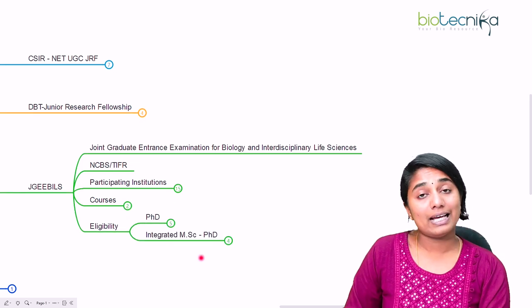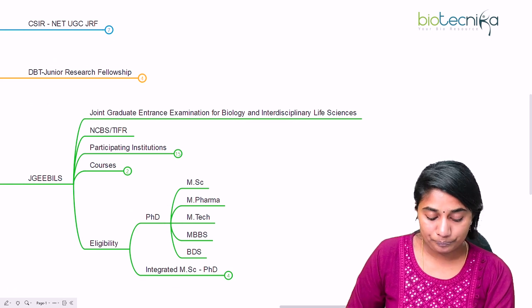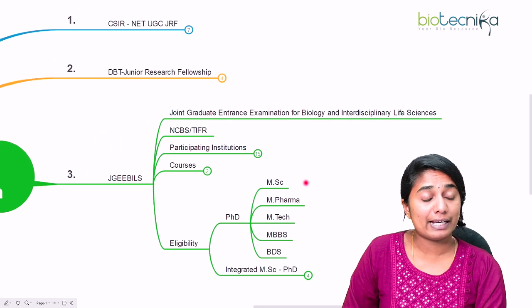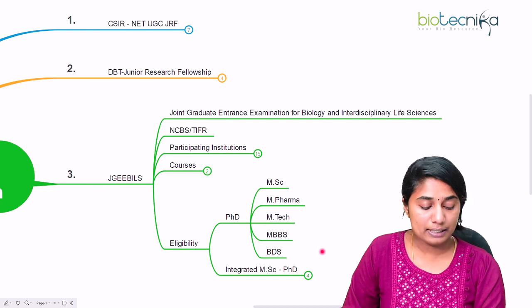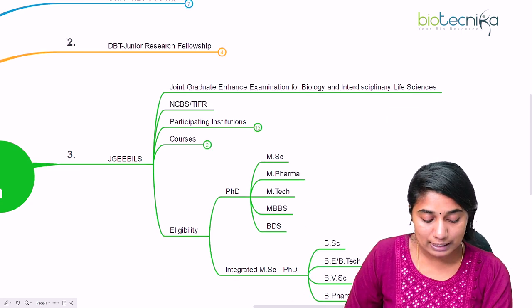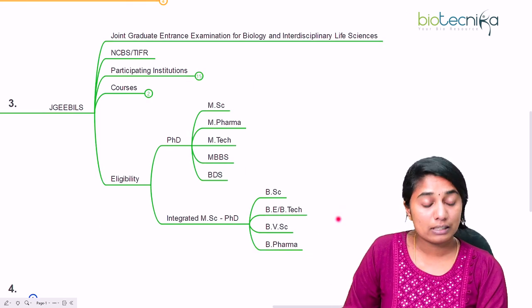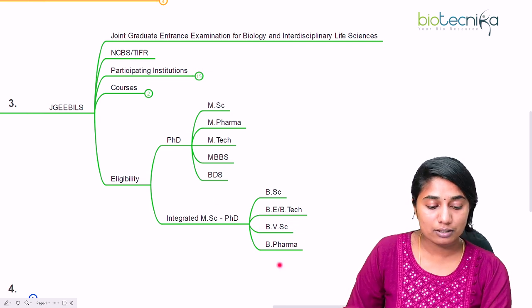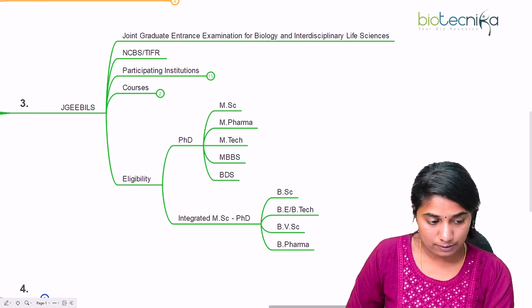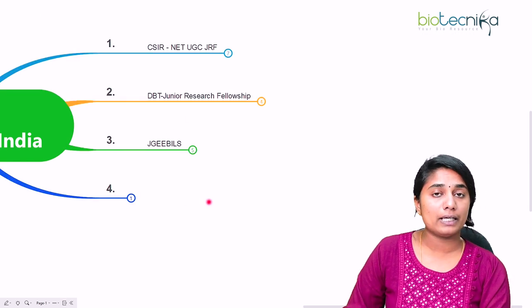Next, let's talk about the eligibilities. The eligibility for applying for PhD, right? You should have finished either MSc or M-Pharma, M-Tech, MBBS or BDS. But in the case of integrated MSc PhD, you should have finished either BSc, BE or BTech, BVSc or B-Pharma, right? So these are the courses that you should have finished. So this is with respect to JGEE BILS.